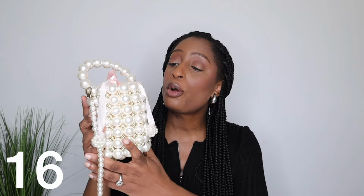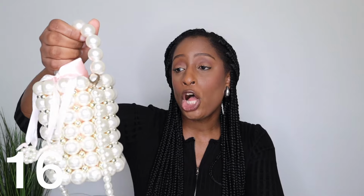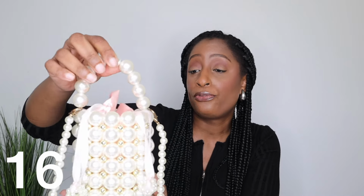Next up, we have this bad boy. Did pick this up from Amazon, so this will definitely be linked. This one is made from all faux pearls, or, you know, faux pearl looking beads. I love this one. This is also a conversation starter. This one fits lip gloss, probably a car key. Phones definitely don't fit in it, unless you have a little flip phone, then you're good to go, all right?